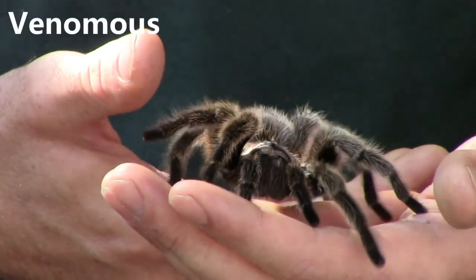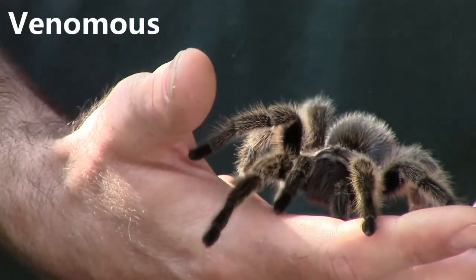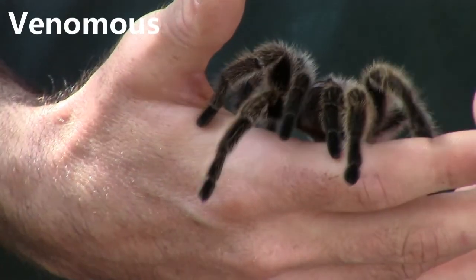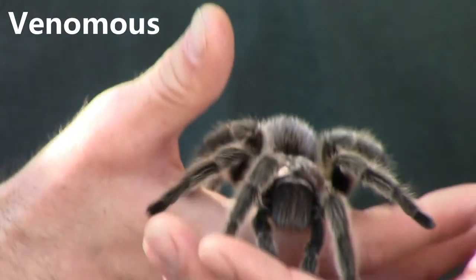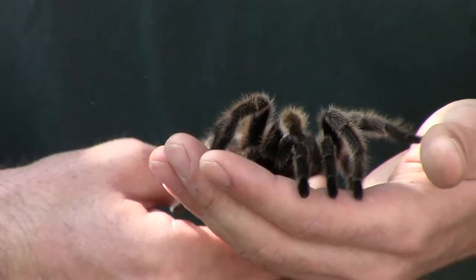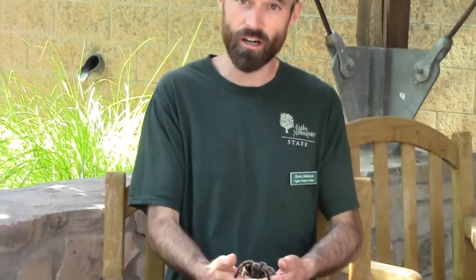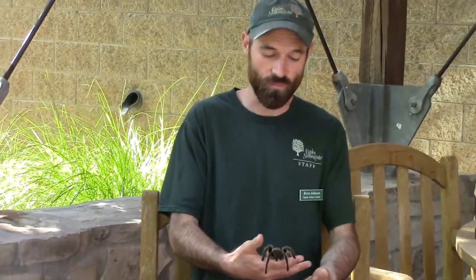She's also venomous, like all spiders are actually. They use this venom to subdue their prey and then digest them. They drink them up like a milkshake, essentially. If you were to get bitten by a tarantula like this, it wouldn't send you to the hospital. It would still hurt, but you don't have to worry too much.